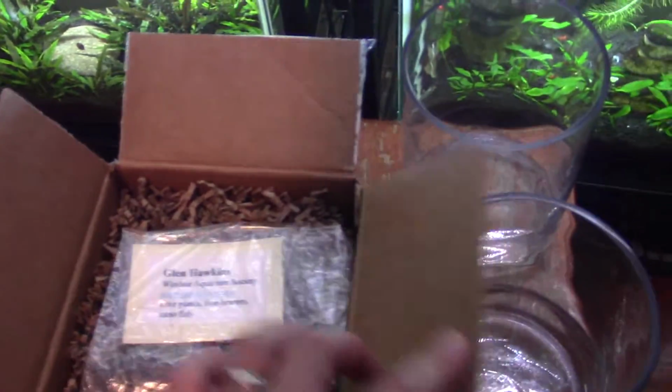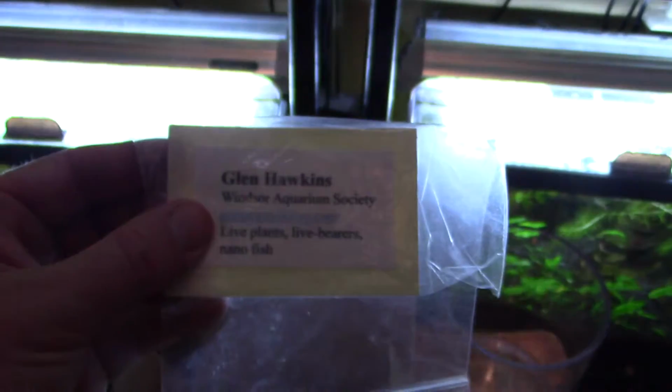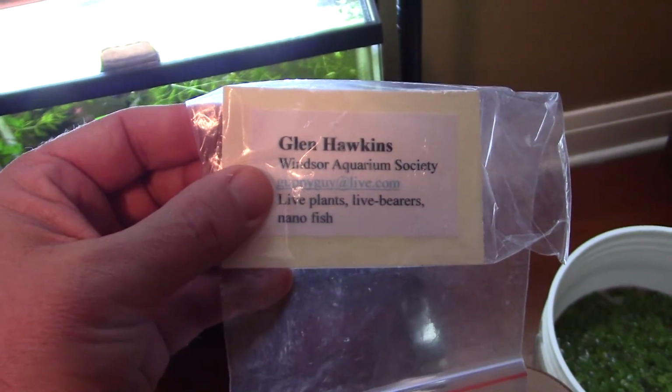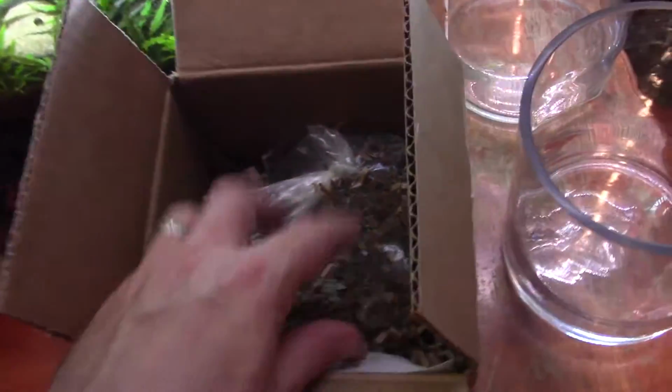Okay, sorry for that interlude. Alright, we'll get this opened up. And it's got a nice card from Glenn and his business and his aquarium society. So he's got live plants, livebearers, nano fish. That's really nice. Okay, so I love this stuff. It kind of conforms around the bags, which makes it really handy.